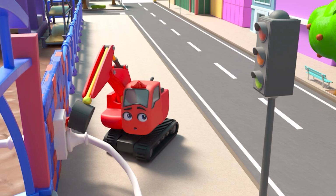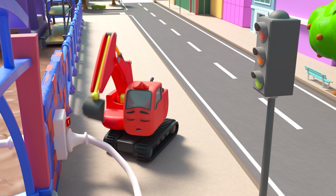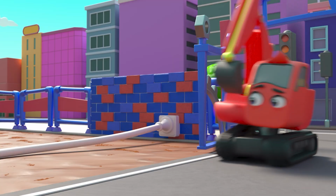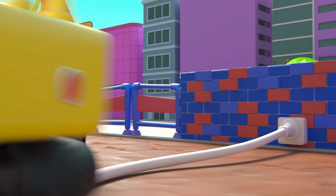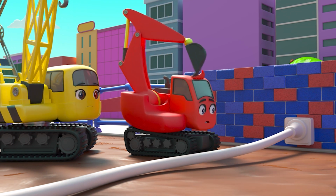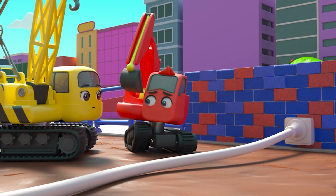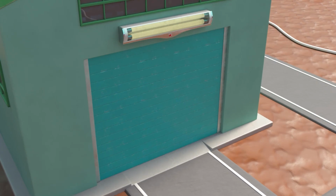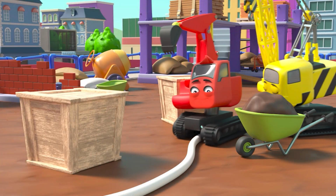Digley and Dazey are out on the road today, fixing traffic lights, working hard to get it right. Take a look behind. Then we'll see what you can find. Yes, now you see. No time to waste. Follow that lead.